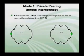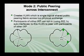The next picture shows the second mode of public peering. The idea there is that you have a VLAN which is effectively a shared logical exchange that exists across the 2 underlying exchanges. In general, people don't take extra ports to do this. In general, they will have tagged 802.1q sub-interfaces on their router, which allow them to opt into multiple VLANs on their port. One of these VLANs can be the shared public peering VLAN.